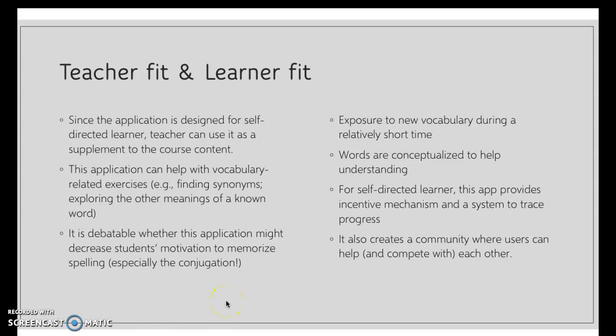Okay, here comes the evaluative part. I'll cover the teacher side and the learner side, and I'll try to imagine how this application can be used in the classroom. Since this application is designed for self-directed learners, meaning learners who are learning on their own, most likely in a non-institutional context, teachers can use it as a supplementary tool to the course content.